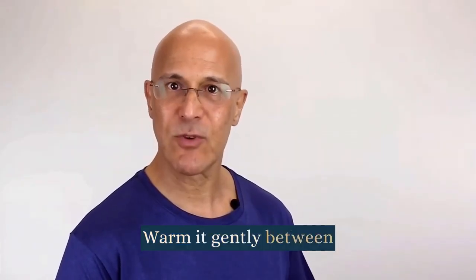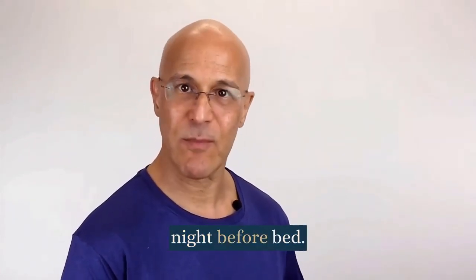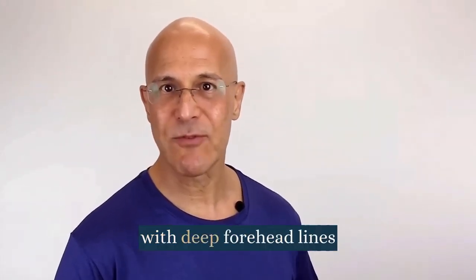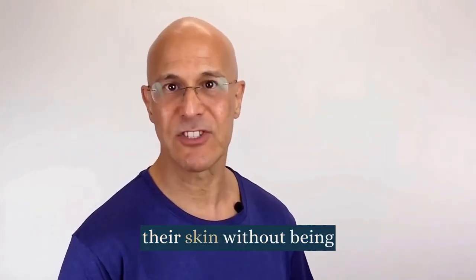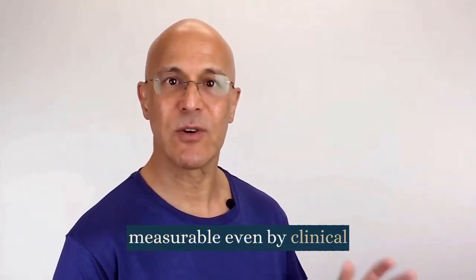Warm it gently between your palms and apply it to your face and neck in upward sweeping motions every single night before bed. Within 3 weeks, most women notice their skin feels denser and more hydrated. By 8 weeks, those with deep forehead lines often report that family members have commented on their skin without being prompted. And by 16 weeks, which is what that Bologna study tracked, the changes in collagen density and wrinkle depth become measurable even by clinical instruments.